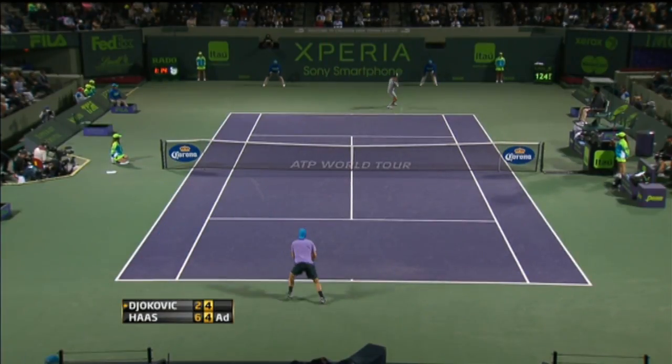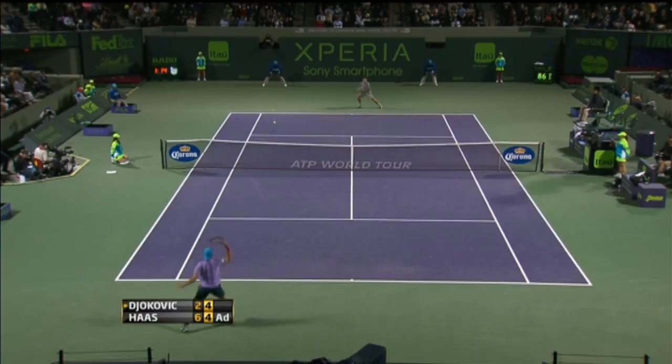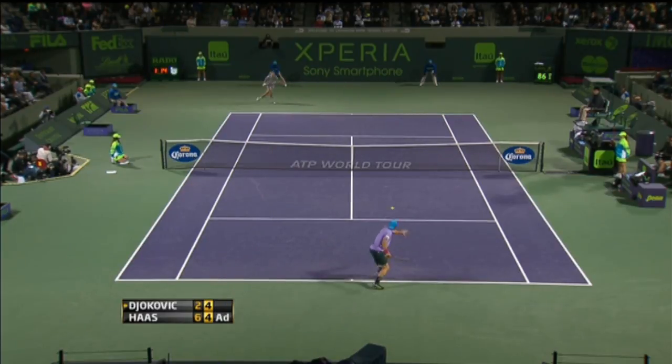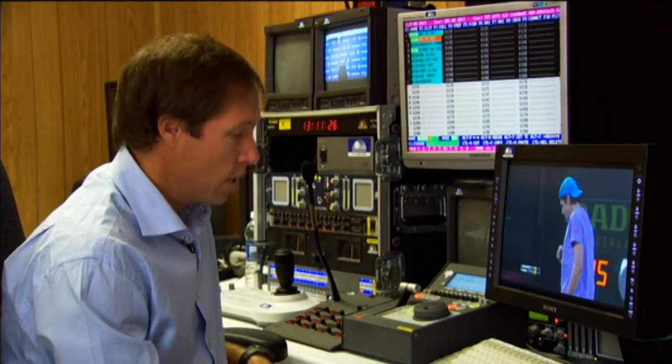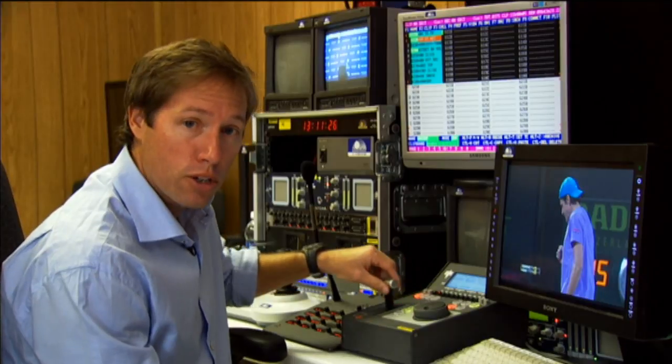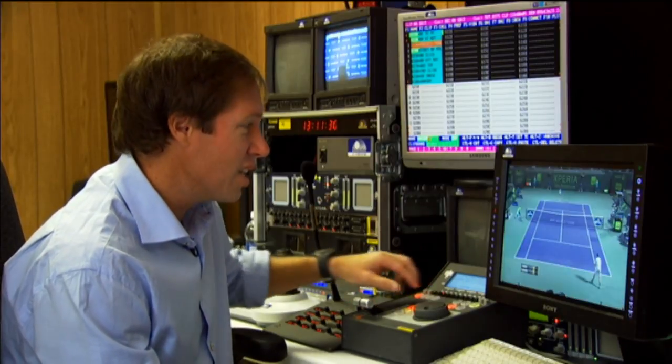Transition game is outstanding. As I say, so many guys are one-dimensional, but Haas has the ability to finish points off at the net. And he knows when Novak's going to pass more often than not off that shot, the backhand's cross-court, but Haas has got the necessary weaponry to finish things off in the forecourt. And he's done it a number of times.